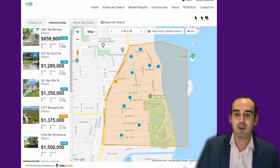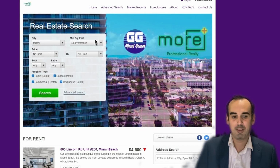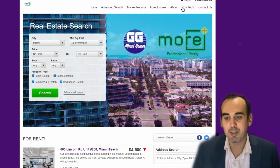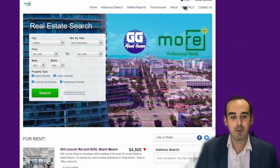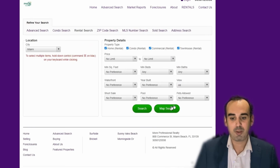Let's see if there's any rentals in this area. So we need houses for rent. Let's check that out. So we're gonna click over here in big letters, all caps, it says rentals. So it knows to look for rentals and not homes for sale. And then we're gonna do the same thing. Advanced search, map search.